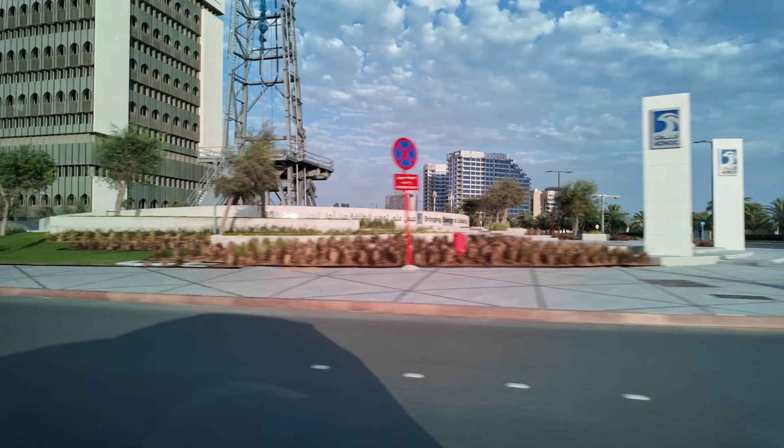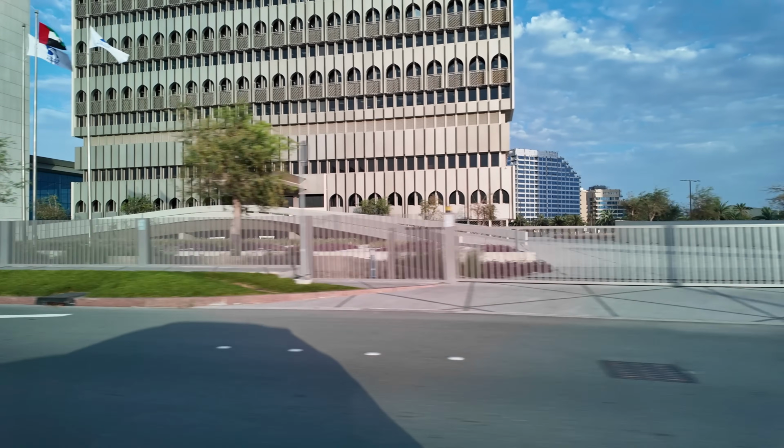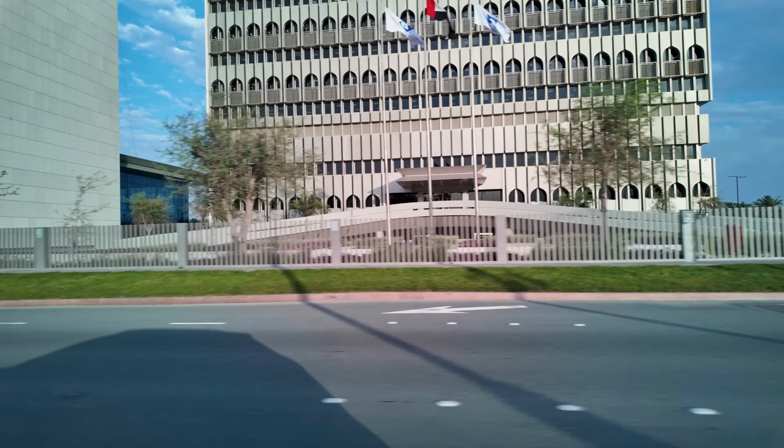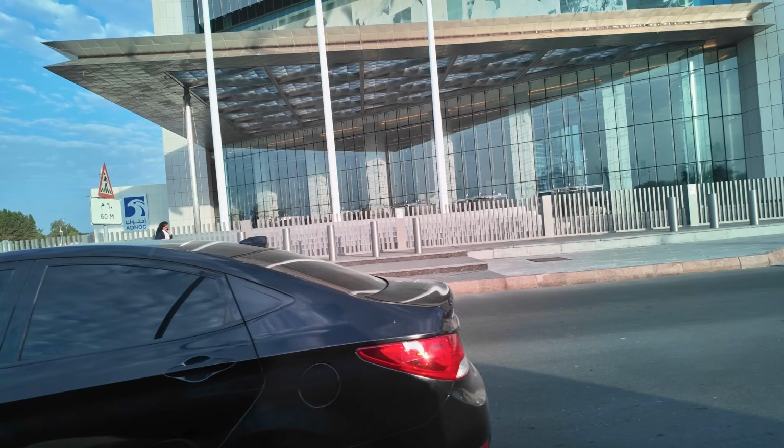Now this is a green city. This is what a green city looks like. No garbage, no trash. You take it for granted when you're somewhere that's nice.